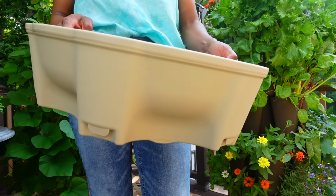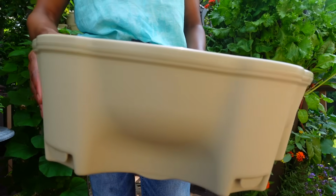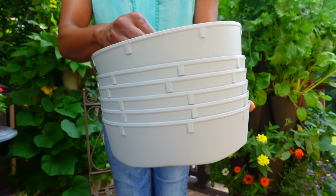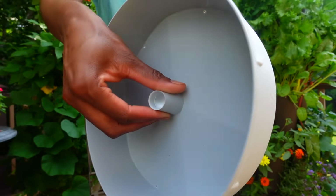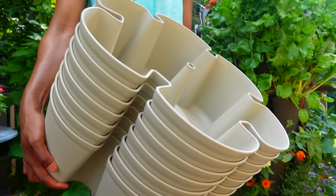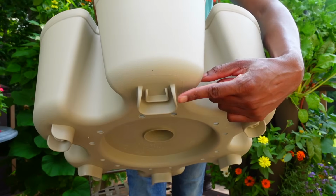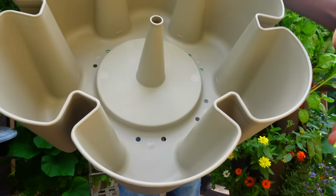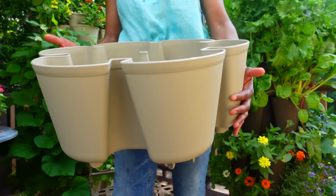Each planter contains one top reservoir, which is the initial watering filling point that dispenses water to the lower level tiers in your planter. You'll also receive individual gray watering discs which drip fresh water into each pocket. The leaf planter comes with 7 planters that have 6 pockets for a total of 42 planter pockets 7 inches deep. These are food grade, UV resistant, BPA, BPS, and PVC free plastic.